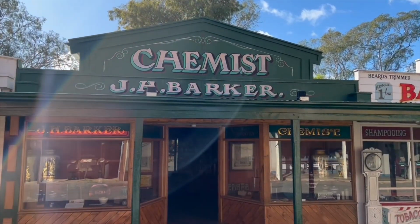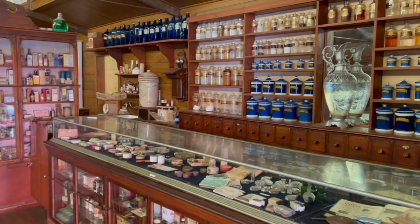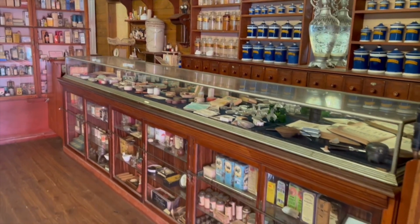So, if you've got a sweet tooth, they've definitely got something for you. There are so many different lollies and things in here, and they've even got my favourite soda drink here, so I might just have to get myself a bottle. Well, it looks like Panadol came in canisters back in the day. I'll take two canisters, thanks.